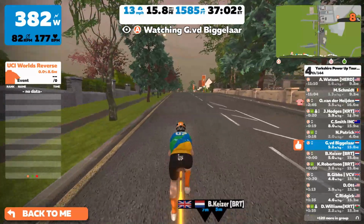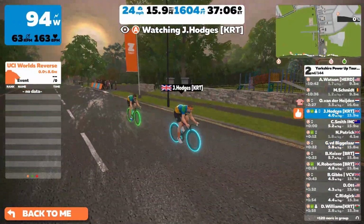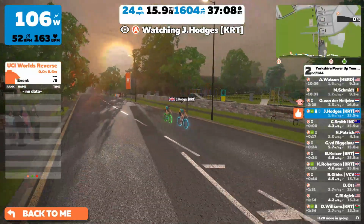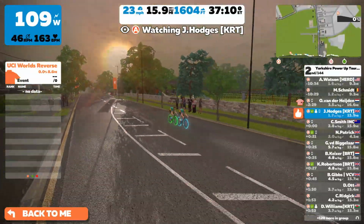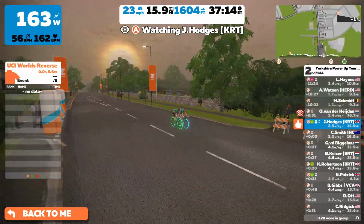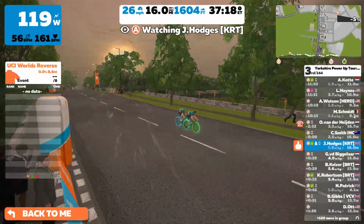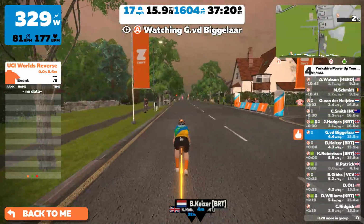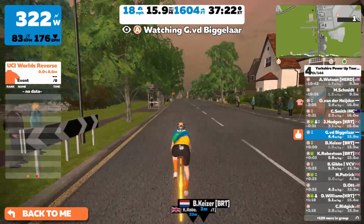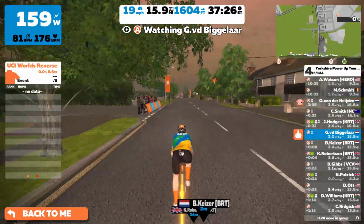Smith and Hodges have gone over the top, and they're going to start to go away on this 0% gradient now, as long as they keep steady with the effort. Backing off the 1.6, he's looking for a wheel, perhaps. No, Smith and Hodges starting to play a little cat and mouse games here. Nobody interested in taking on the wind. So it looks like Biglar may have a chance to close things down, but still on the uphill with 30 seconds up. Don't believe it's going to be happening as there's a little under 2 miles to go now.